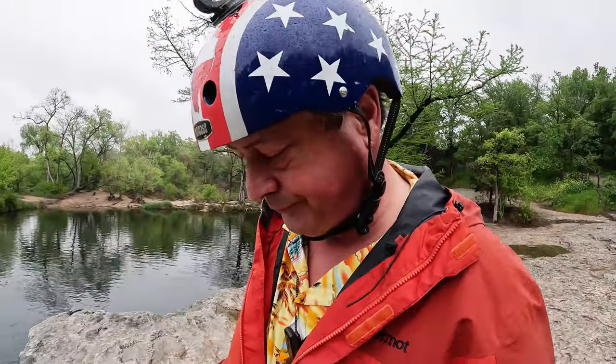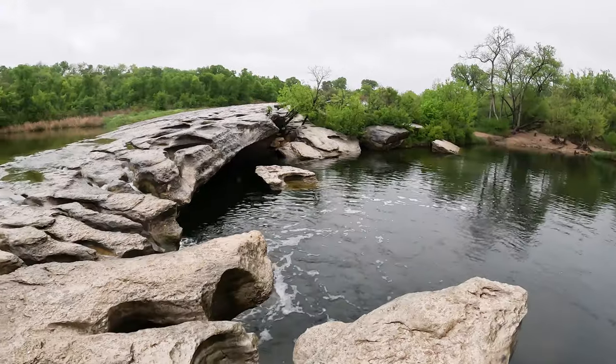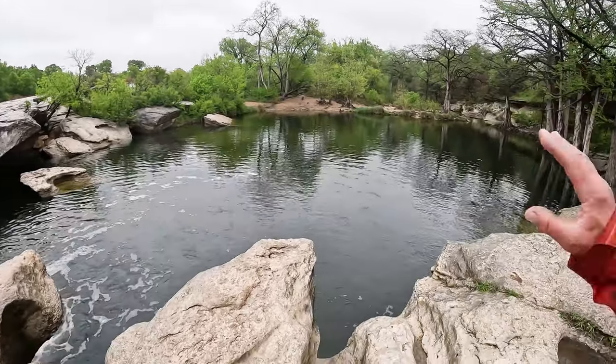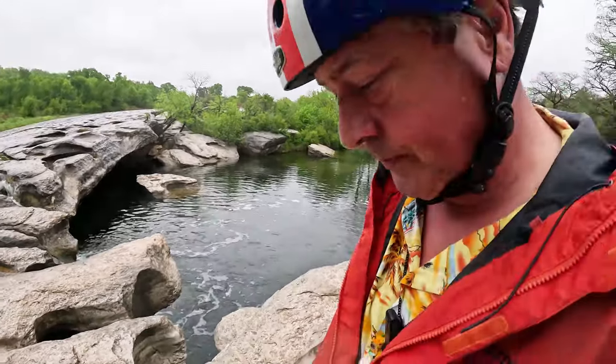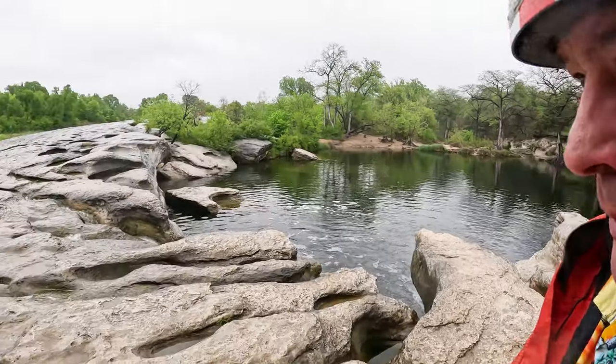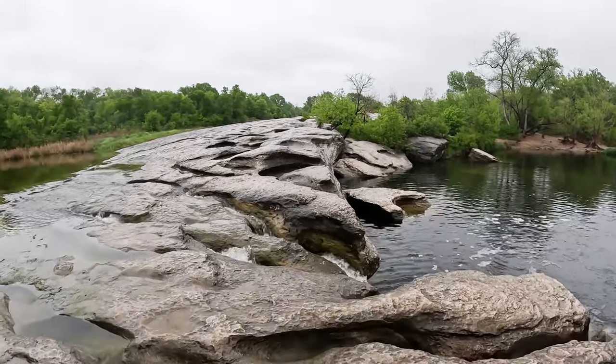McKinney Falls are on Onion Creek. They're named McKinney Falls because the Texian settlers that owned this property and donated it to the state were the McKinney family. This is the upper falls. And this is a very popular swimming hole during the summer. The creek is kind of low, so the falls are not impressive right now. But when they are running full force, they are a sight to behold.